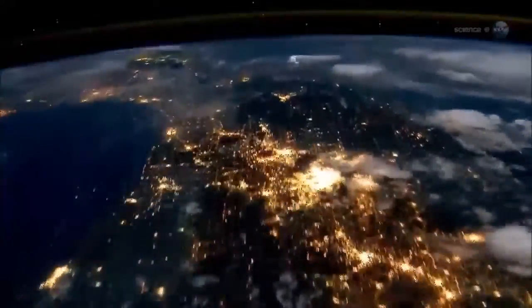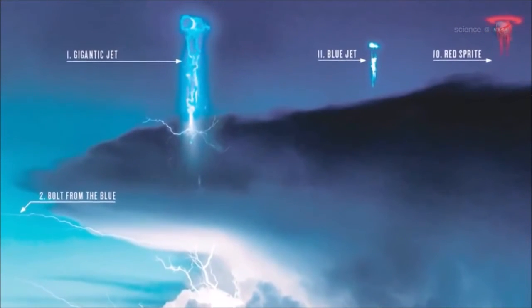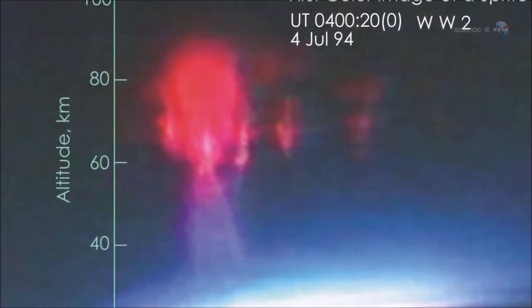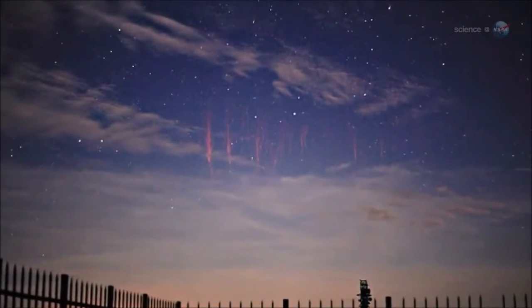Have you ever wondered, though, what comes out of the top? In recent decades, researchers have discovered some strange things happening in the cloud tops. High above ordinary lightning, exotic light flashes known as red sprites, blue elves, and blue jets shoot toward the heavens, cold cousins to the fiery bolts below.